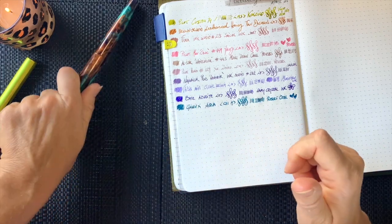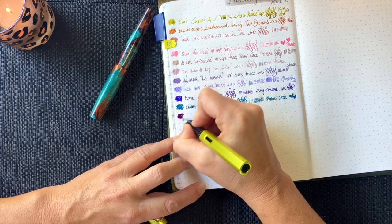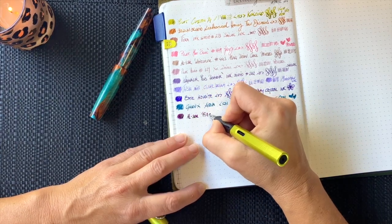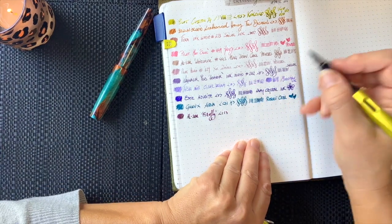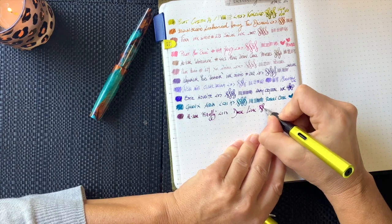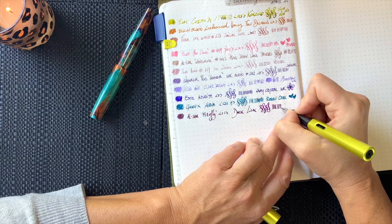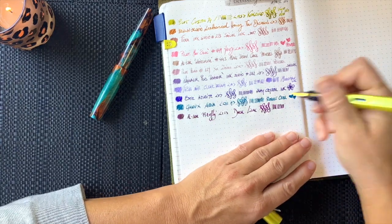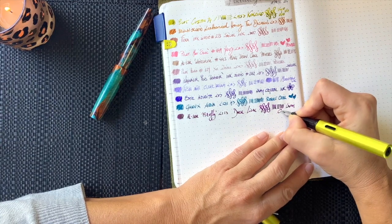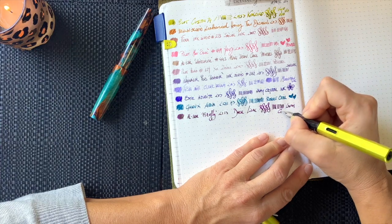Now, last but not least is in my Juicy All-Star Firefly with a 1.1 nib. I have put this new ink, which is the dark lilac, which is super cool because it's got this really kind of green sheen to it. So when it dries, you mostly see the green sheen. And this is the Lamy Crystal. Oh, is it Lamy Crystal? No, I don't think it's Lamy Crystal. I think it's just Lamy ink.